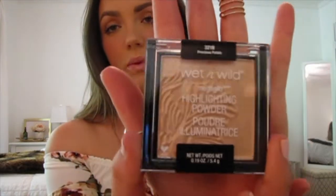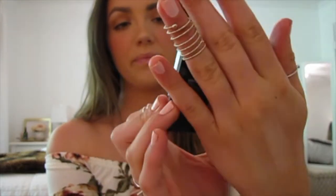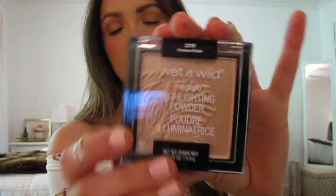So then this one, which we know is my favorite highlighter in the whole world, and I've tried so many expensive highlighters, and to me, the Precious Petals Wet n Wild Mega Glow highlighting powder is just so good. It's really, really so good. I just can't get over it, and I need a new one, so I'm excited about this.